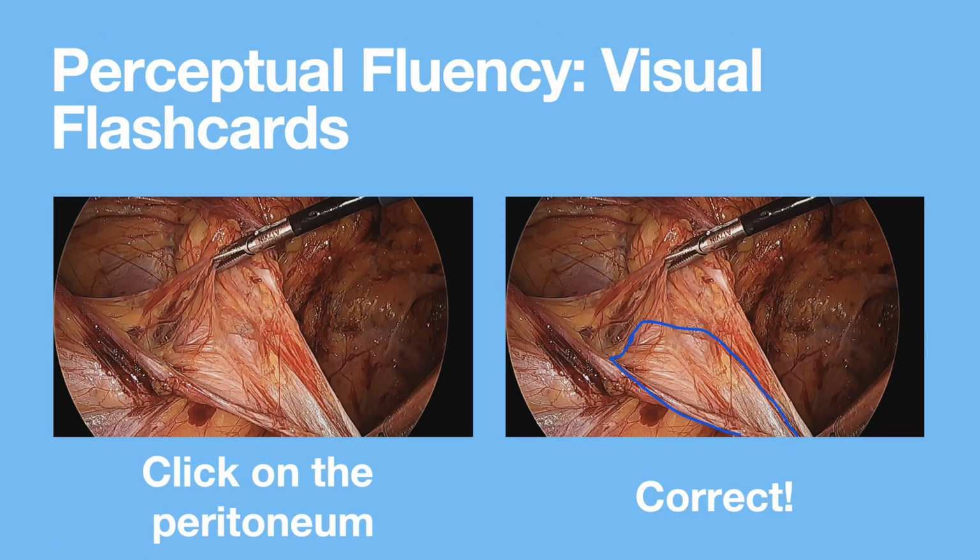And what I made at the time was just my control group. I didn't even know it was called perceptual fluency at the time that I designed this experiment. But it's basically like visual flashcards where I figured, what happens in real life? We just do case after case after case after case. We get exposure to anatomy over and over and over. And eventually we just kind of recognize this. This is kind of a truism in surgical training, right? So the intern can't see the planes and the senior resident can, and it's really unclear what happens in between.